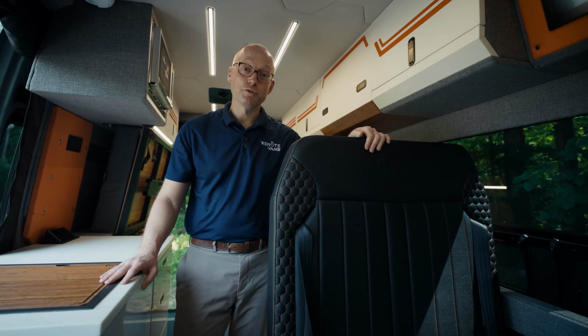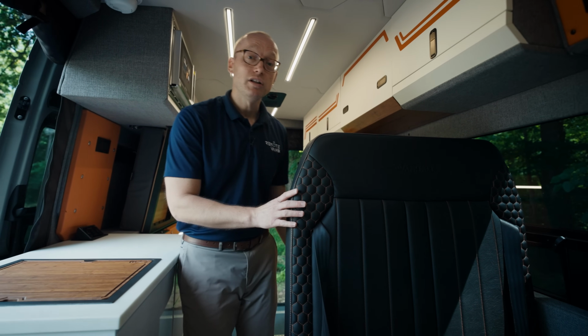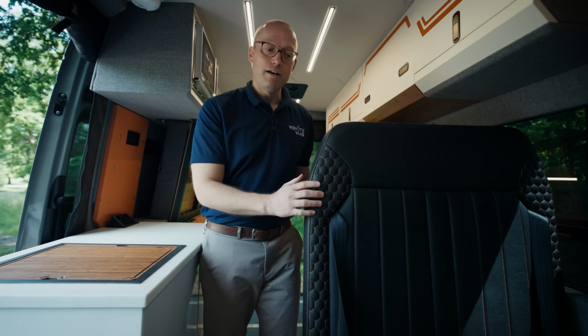Now let me show you how easy it is to rotate the Vanhalla seat. There's a small lever at the back. Just lift up.